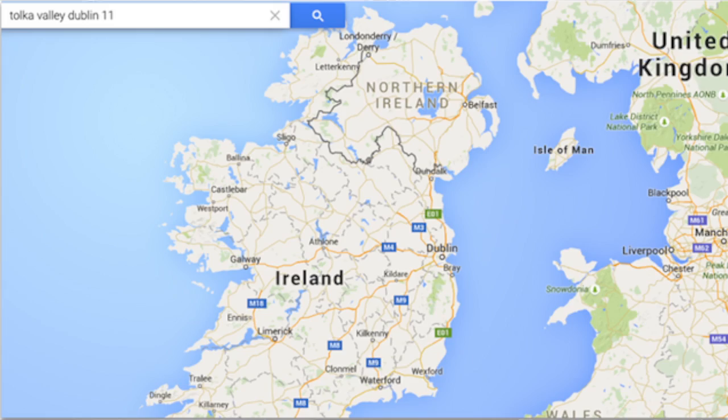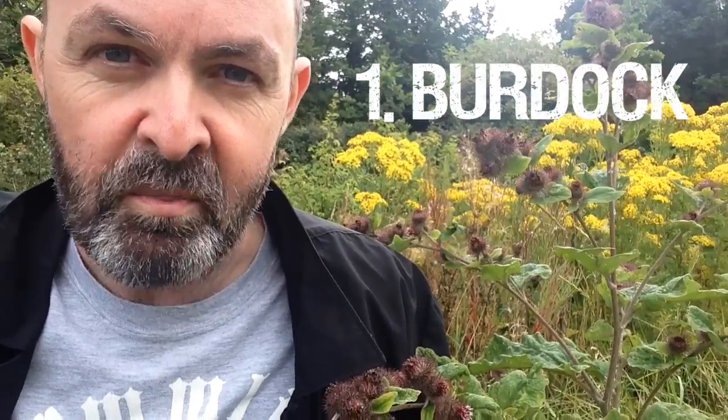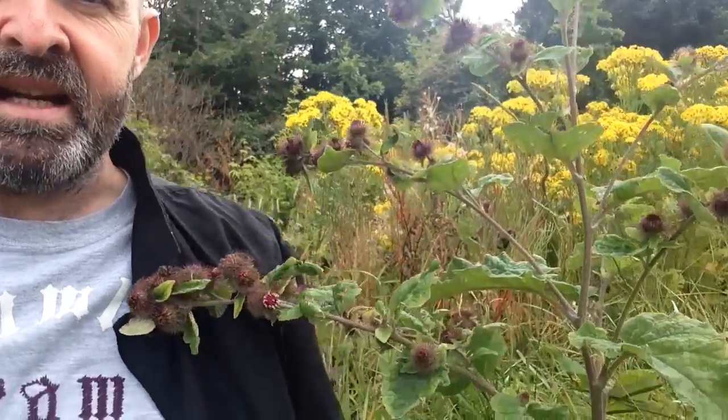Today I'm doing a quick tour of the Tolka Valley, Finglas Cabra area, and I'm doing a tour of medicinal herbs that grow in the Tolka Valley, and I'm starting here with burdock. The main thing you need to know about burdock is it's a blood cleanser, and anything that cleanses the blood helps us to detox and revitalise, and once the blood is cleansed and with vitality, then we're less likely to be prone to disease. It's an alterative and an adaptogen herb, and here it is.